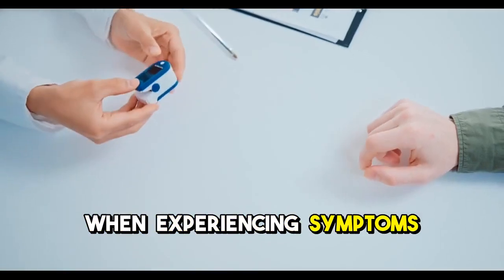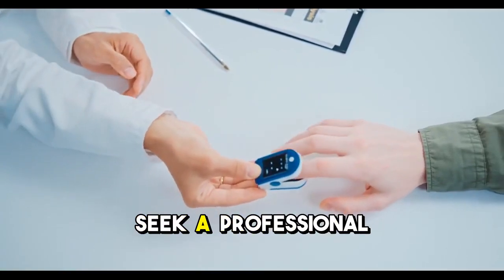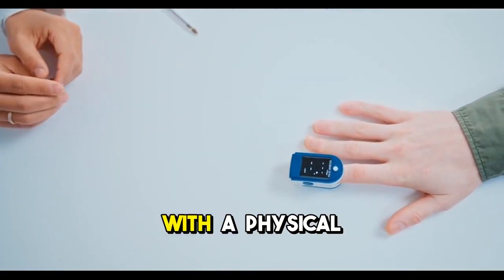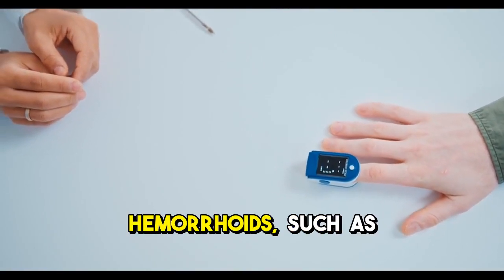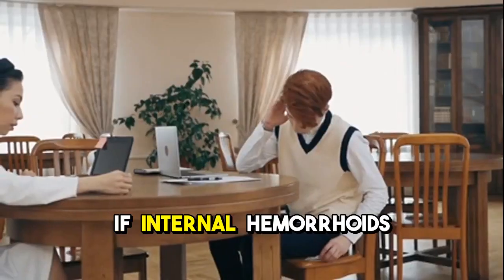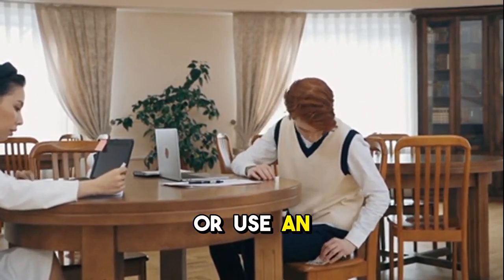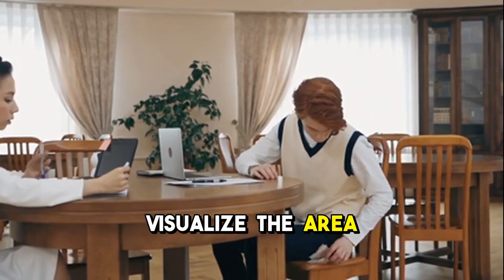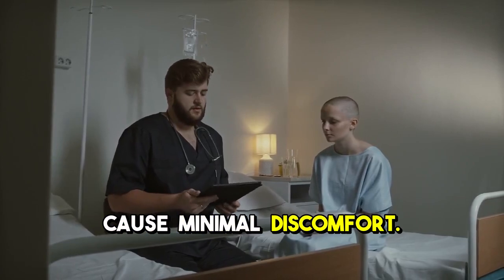When experiencing symptoms like rectal discomfort, swelling, or bleeding, it's important to seek a professional diagnosis. A healthcare provider will typically begin with a physical examination of the anal region to check for visible signs of hemorrhoids, such as swollen veins or external lumps. If internal hemorrhoids are suspected, they may perform a digital rectal exam or use an anoscope, a small lighted tube inserted into the rectum to visualize the area more clearly. These procedures are usually quick and cause minimal discomfort.